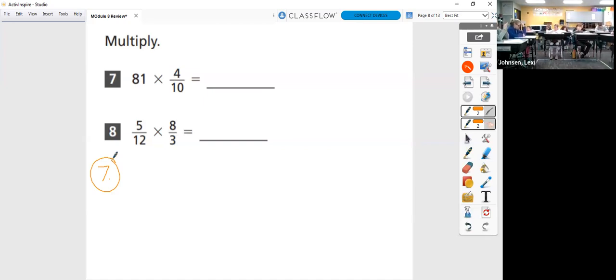4/10 times 81 over 1. All right, so 4/10 times 81 over 1. If you have 81 over 1 times 4/10, are you going to get the same exact thing? Yes, because order isn't important when we're multiplying. Okay, so we're going to have to multiply across. So we're going to have to figure out what is 4 times 81. Okay, well, I don't know off the top of my head, so I might have to show a little bit of work.